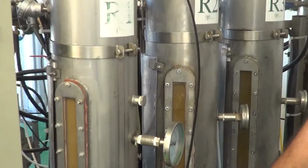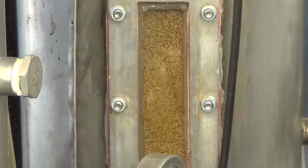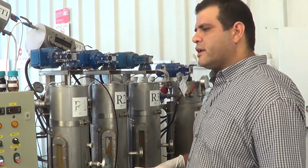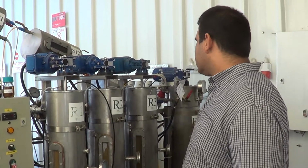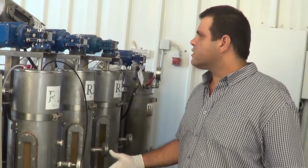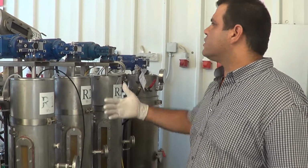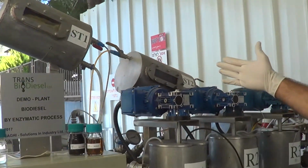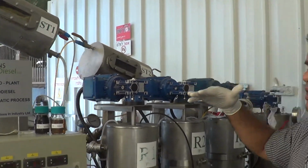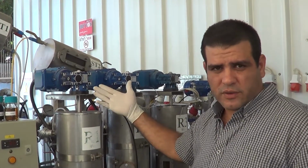As you can see, this is the enzyme mixing inside the tank. This is the mixer. At the bottom we have the screen. Below the screen we get only the product, the liquid. We get the crude biodiesel. So the enzyme stays trapped on top of the screen. Then after the enzymatic reaction, we get phase separation. We transfer the product into a separation tank, where we get a byproduct of water, which is a heavy phase. We separate it by gravity from the biodiesel itself.